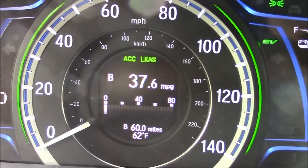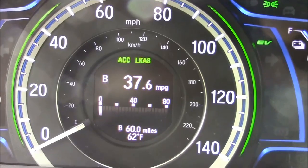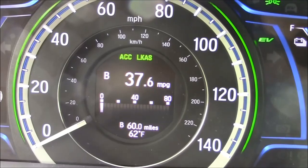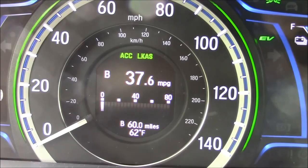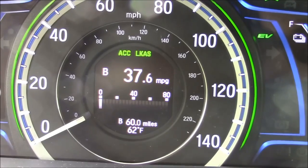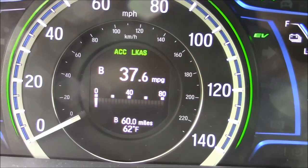Here we go, 60 miles, averaging 75 miles per hour on the freeway, 37.6 mpg. Keep in mind the hybrid system really isn't working at highway speeds. It works better in city driving. For the most part, we were just driving on the gas engine, so this mileage is more than adequate.